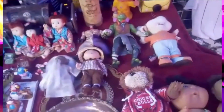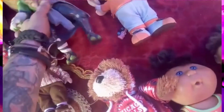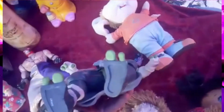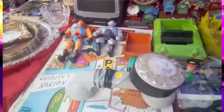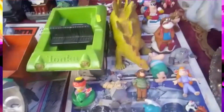You can see Cabbage Patch Kids running around here, older and newer ones. A very old Disney dwarf. Yeah, that's a Playmates turtle that I didn't go for, although the price is okay, he wanted 200 pesos. That's around $7-8. But I had more important things that day, and I did find a couple of things on the stand, although none of them you can see yet. We will have a complete overview at the end of this video.